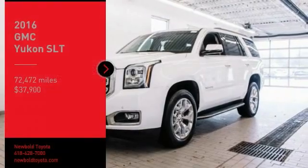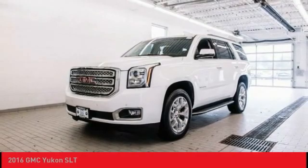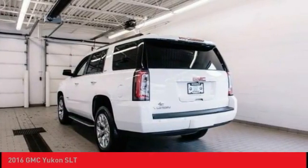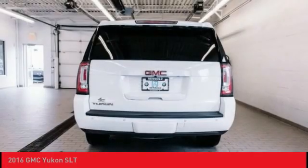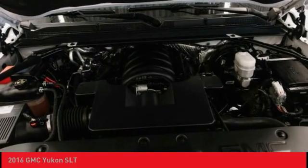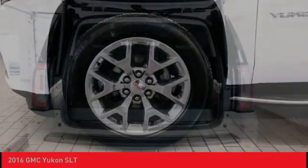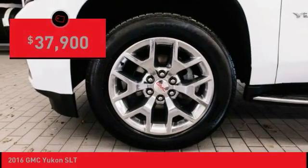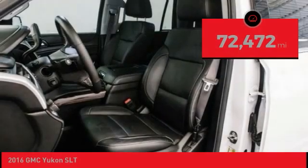for the right vehicle? Check out 2016 Yukon. Peace of mind comes standard with GMC's 100,000-mile, 5-year powertrain warranty and Yukon's 5-star frontal crash test rating. Boasting a Vortec 5.3-liter V8 with active fuel management, flex fuel, Yukon is agile and capable and is priced below $40,000. This vehicle has less than 75,000 miles.